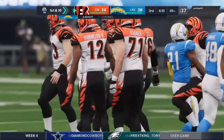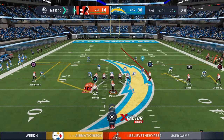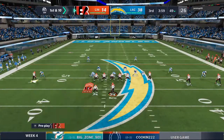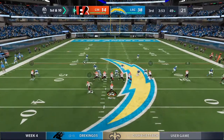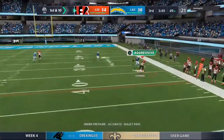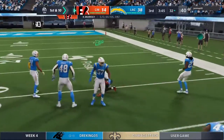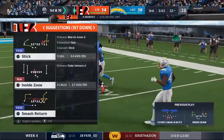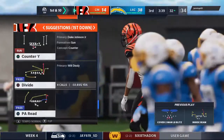7 yards there, good enough to move the sticks. 2 first downs have him up near midfield now on 1st and 10. Shotgun now from Murray. Open man is Galladay, complete. And he gets this inside the 35-yard line. 19 yards that time for number 19.